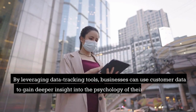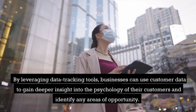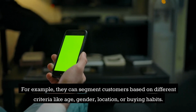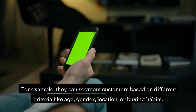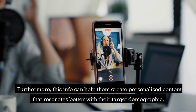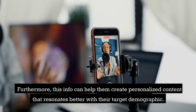Business intelligence trends. By leveraging data tracking tools, businesses can use customer data to gain deeper insight into the psychology of their customers and identify any areas of opportunity. For example, they can segment customers based on different criteria like age, gender, location, or buying habits. This way, they can target their marketing messages to the right people. Furthermore, this info can help them create personalized content that resonates better with their target demographic.